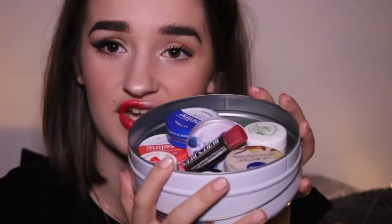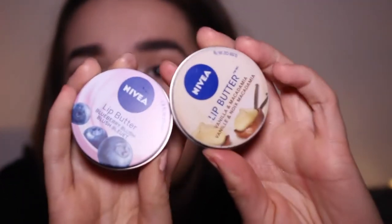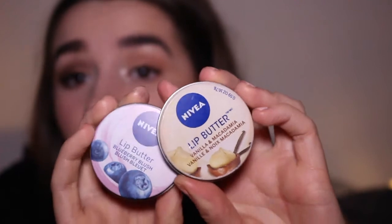I am a lip balm fiend, if that's such a thing. Look at all of these bad lads. I just love it. I can't get enough of a moist lip. What I'm loving at the minute is the Nivea lip butters. They are unreal. I have another one but I can't find it. So I'm going to use the vanilla and macadamia one today.